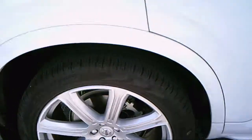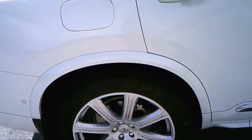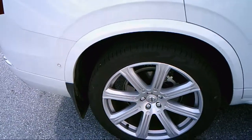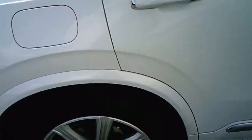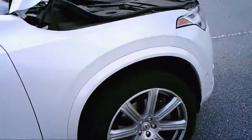Check out the wheels. Nothing says more elegant than big tires that have multiple spokes. I really like these wheels. Look at them. They're not sporty, but they're very elegant. And that's what this car is. It's a luxury car. It's supposed to be elegant and just beautiful. And it is.